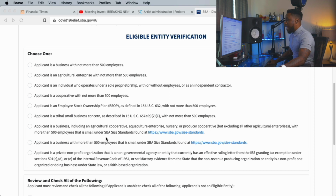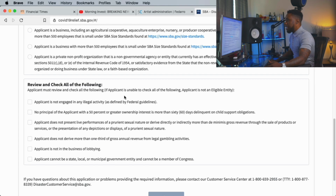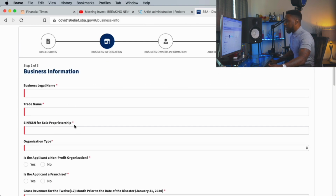So you have to choose one of these. If you are a sole proprietorship with or without employees or independent contractors, most of you guys are doing this, so we're going to choose that. Next, you have to review and check all of the following. This section just makes sure that you're not involved in any illegal activity. So we're going to click all of that. Make sure you read it. We're going to hit continue.